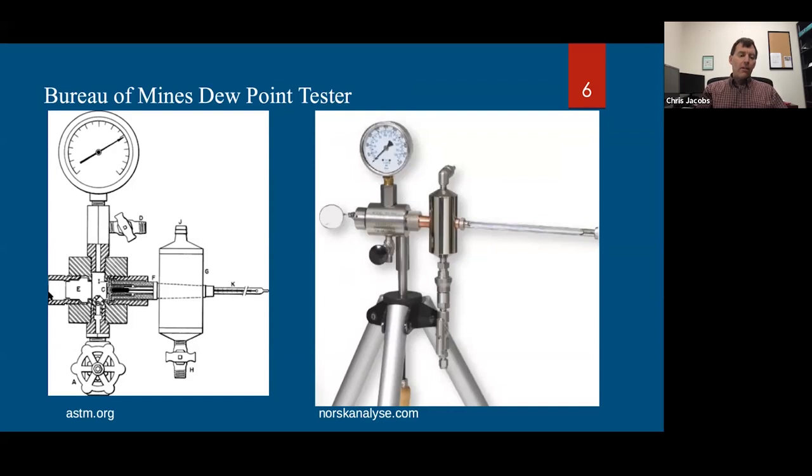There's a plastic window right at the very end here you can't see, and it was just basically right about in this location here. And once you get to this pressure-tight chamber, there's a highly polished mirror on the inside, and this is where the condensation actually occurs. So here's where the mirror would look like on this line diagram over here.